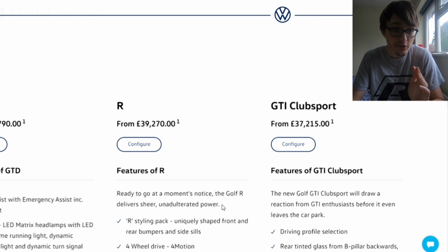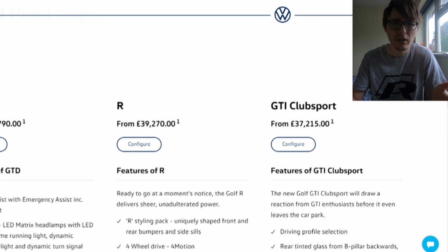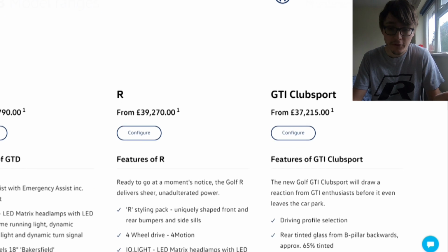So yes, as you can see on screen, I'm on the Volkswagen configurator here, and I did have a few issues last time with the GTI Clubsport configurator page actually not loading at all. And that was across different devices and everything. It seems to be working now. So yeah, let's go through that.